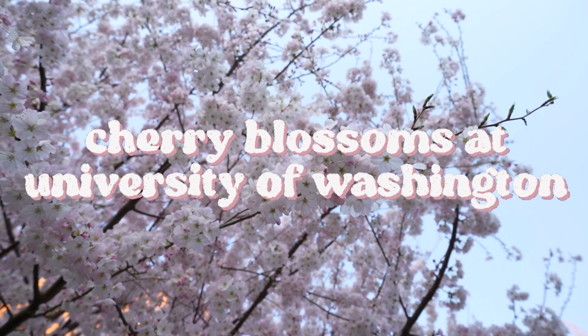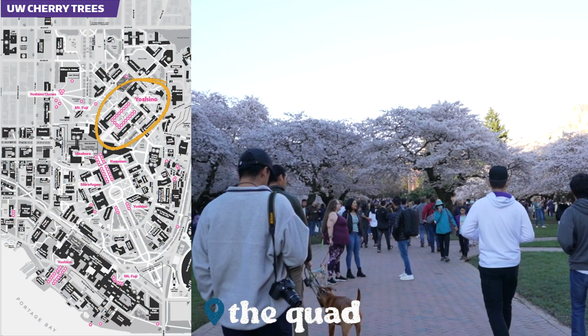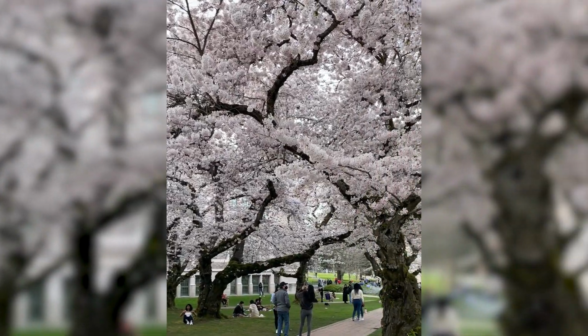So first, you can go see the cherry blossoms at University of Washington, also known as UW. On UW's campus, they have the quad, and it's filled with a bunch of cherry blossom trees. All the trees are almost 90 years old, so they're all very mature and really big trees.